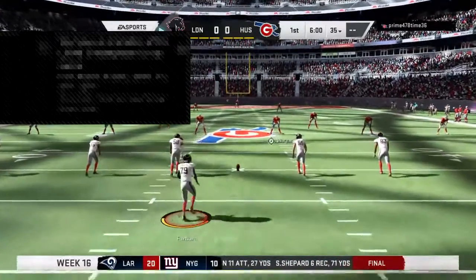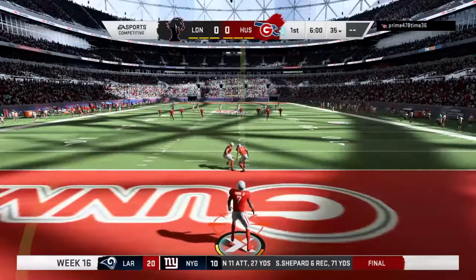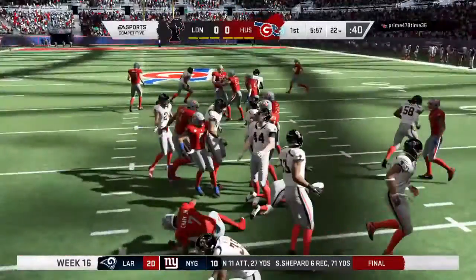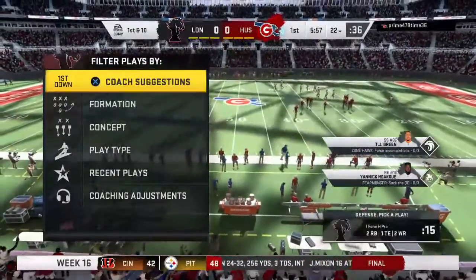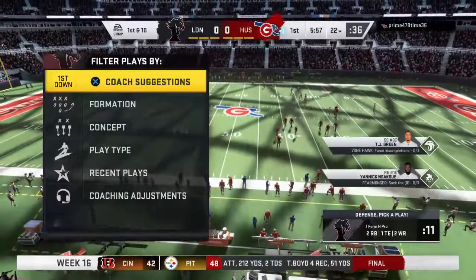The holiday season is upon us. We've got the gift of the NFL as we're underway here in Week 16. That'll be taken in the end zone. And he'll get it up past the 20 to the 22-yard line. They'll take over. First down and 10 at their own 22-yard line.